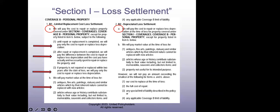They're going to pay ACV until repair or replacement is completed. After replacement is actually completed, we will pay the difference between the cost to repair or replace, less depreciation, and the cost you've actually necessarily spent to repair or replace, or if it's not within 2 years. Read your policy, see which provisions in the body of the policy actually apply, and reference that declarations page, which could be a choose-your-own-tale type situation, where you have to actually look at your declarations page. Is it a limited replacement cost loss settlement policy, or are they just paying you actual cash value?